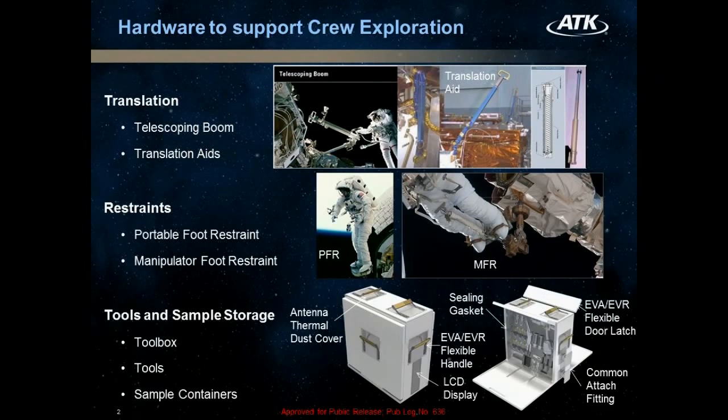And then you also need restraints, and we're saying to use the existing foot restraints that are available. And then lastly, you need to have a tool, the sample storage, and a toolbox to carry all those tools. So we've leveraged something that we developed for a proposal for a lunar toolbox.